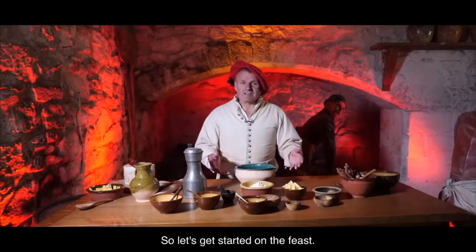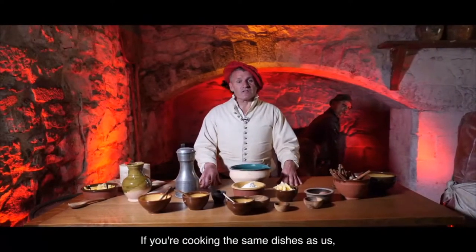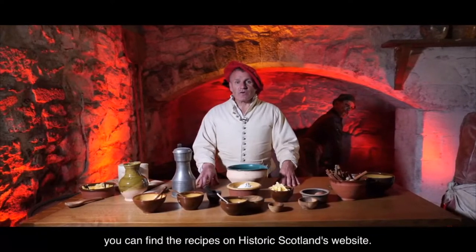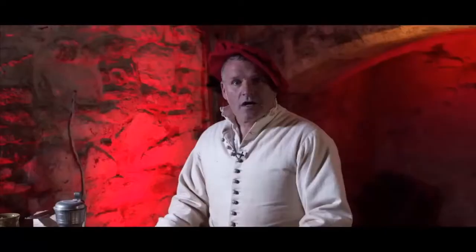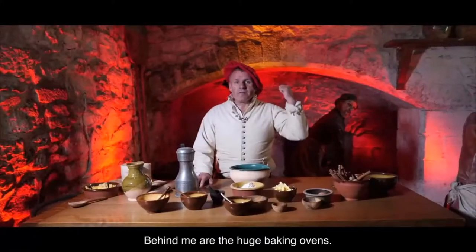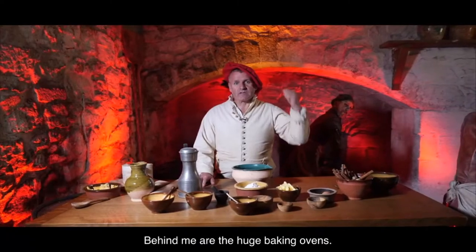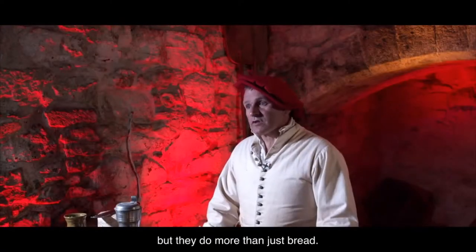So let's get started on the feast. If you're cooking the same dishes as us, you can find the recipes on Historic Scotland's website. I think that's something to do with spiders. Behind me are the huge baking ovens, sometimes referred to as bread ovens, but they do more than just bread.